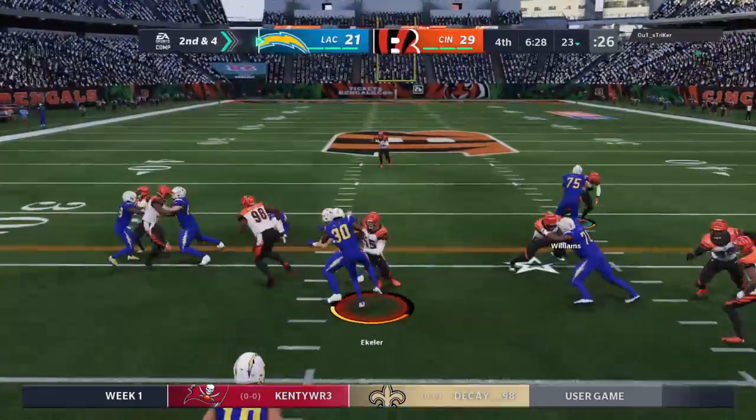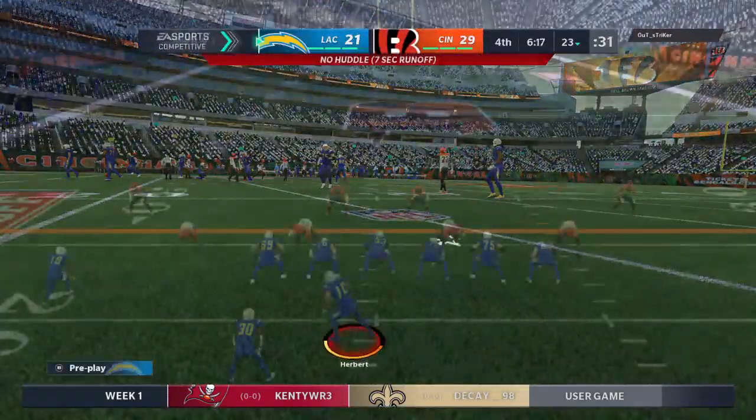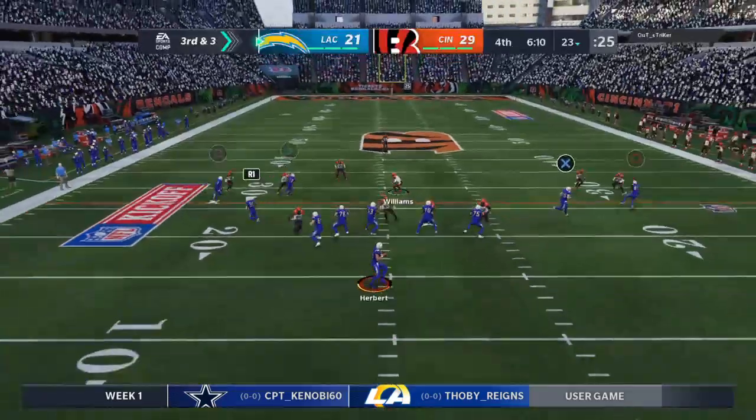They'll run out of the gun with Eckler. Just a yard on the pickup there, and it'll leave them with a third and three. Here's where this crowd can really help make things difficult. It's third and three.